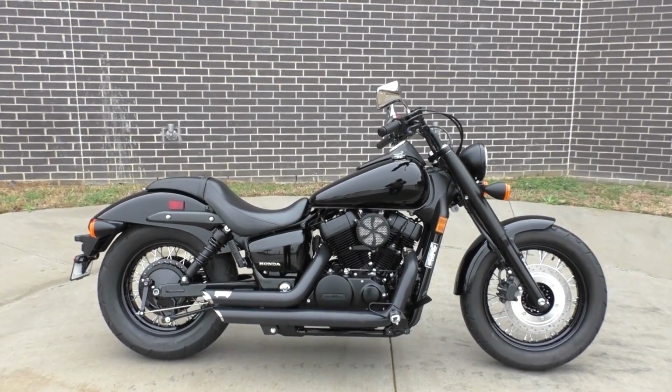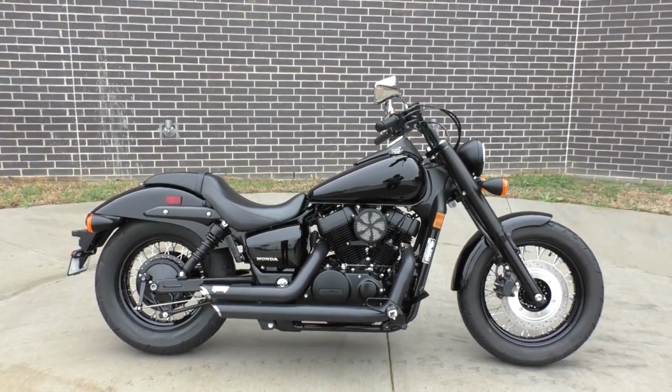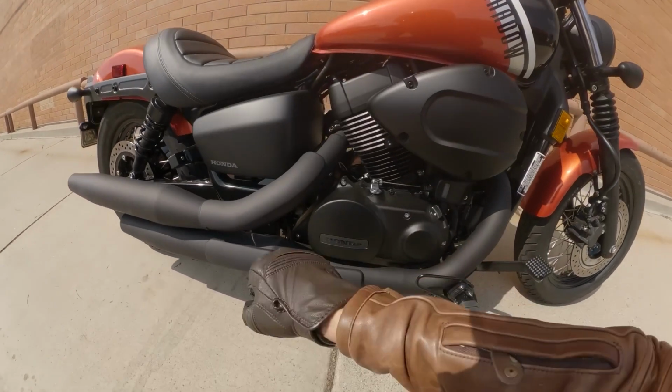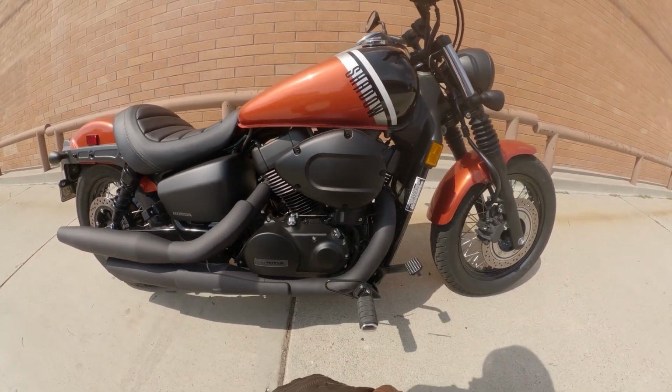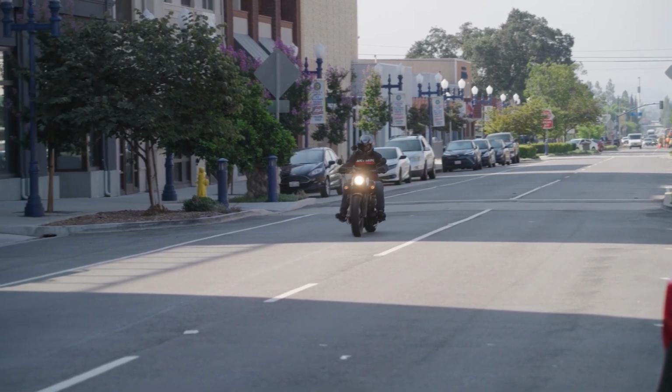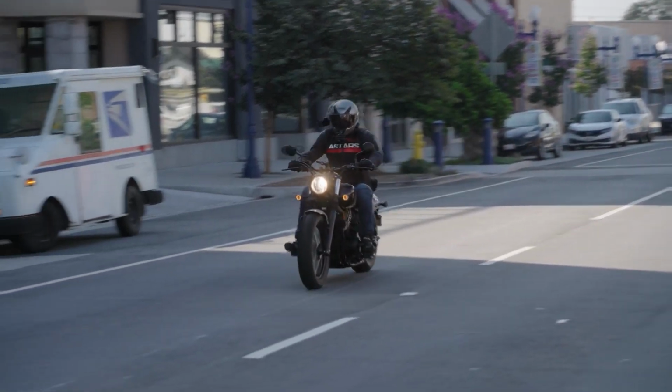Despite the promise of urban cool and cruiser confidence, the Phantom struggles to deliver where it matters most, on the road. The engine, while smooth and reliable, feels muted. It lacks the punch needed for confident highway merging or quick overtakes, making freeway riding feel more like survival than enjoyment. In city traffic, it's manageable, but on open stretches, you're constantly reminded that looks alone won't carry you forward.